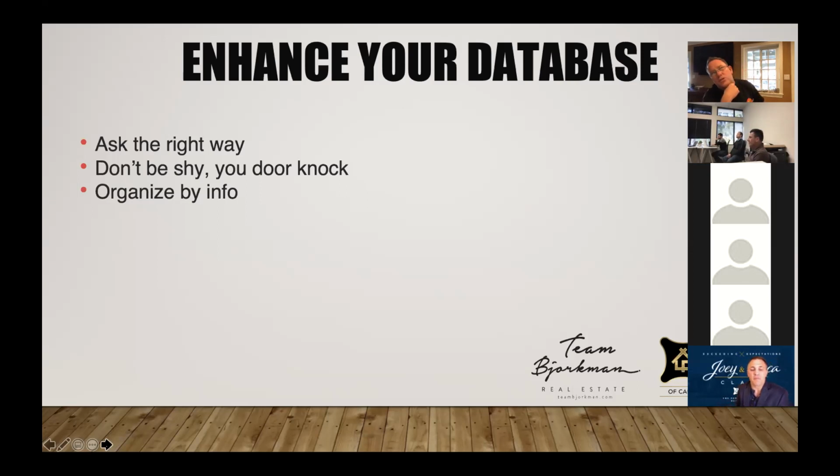Organized, huge mistake. I suck at databases, you guys, and I'll just be honest. Day one, I knew I should have created lists and I didn't.